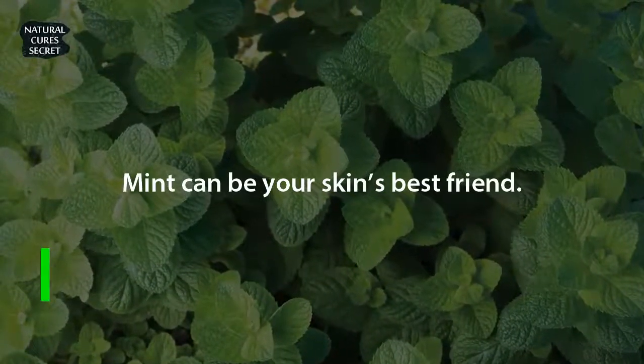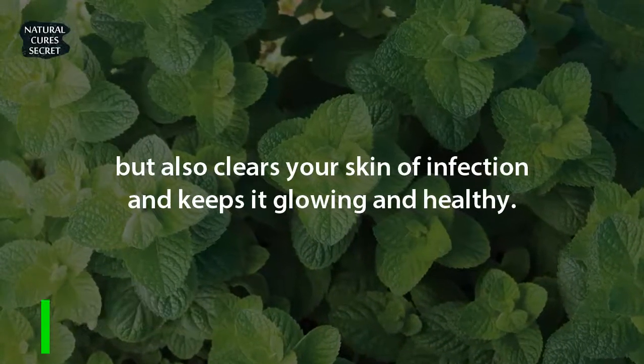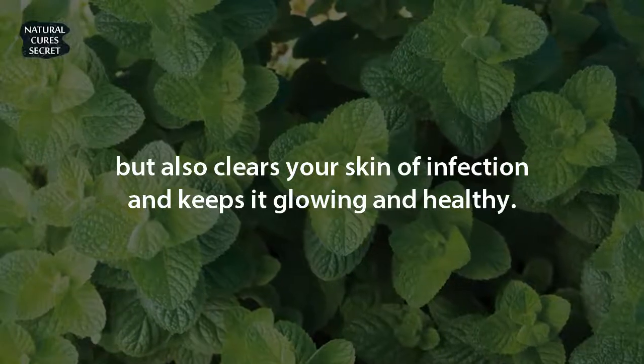Mint face pack. Mint can be your skin's best friend. This herb not only eliminates breakouts, but also clears your skin of infection, and keeps it glowing and healthy.